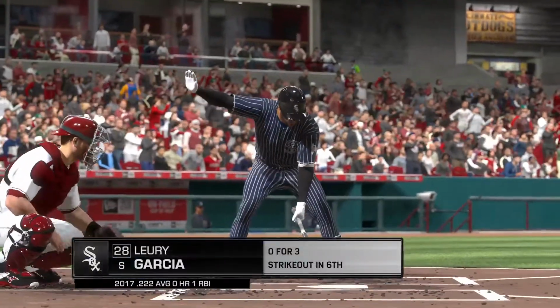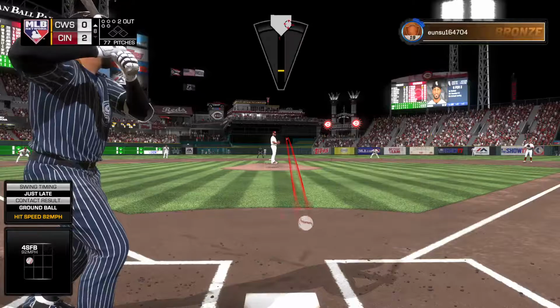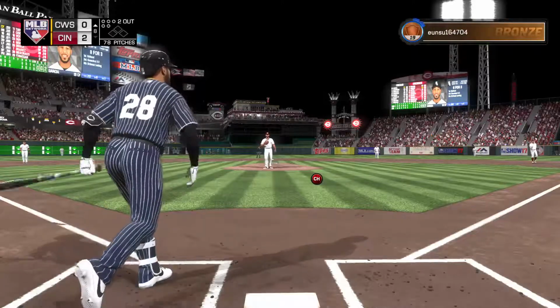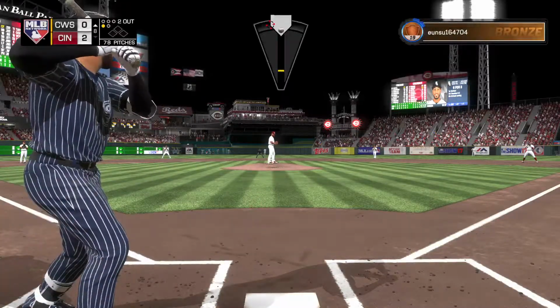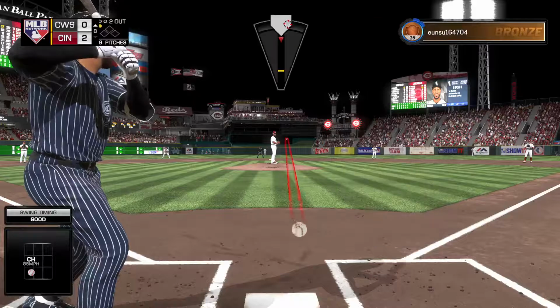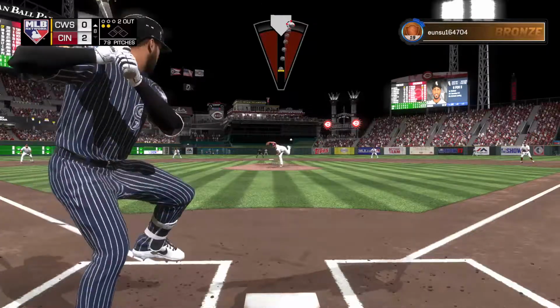So stepping in, Leury Garcia. 0 for 3 with a couple of strikeouts for him to this point in the ball game. Sends that one out of play for strike 1. Into the windup. Here comes the 0-1. Oh, and he's really getting the better of him now. It's strike 2.